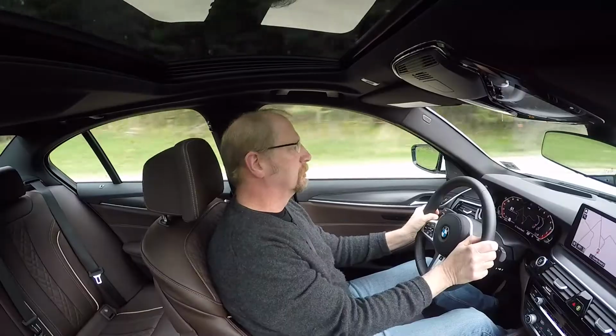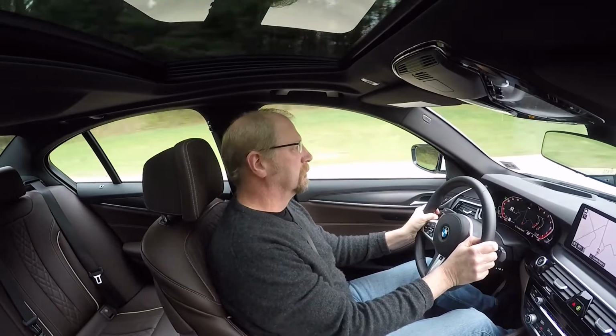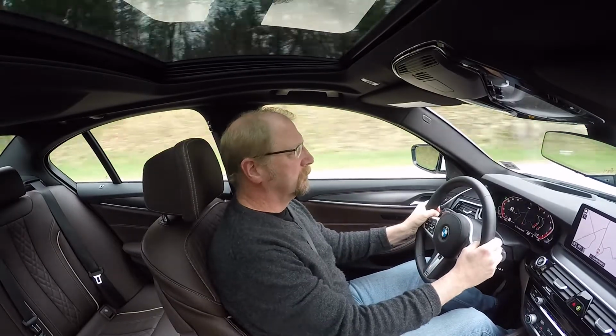You also have great technology features like enhanced mapping that'll find parking spots for you. There's so much in this that it's almost overwhelming, but like anything, spend time with it, learn it. You'll find the features you want and that are important to you, and then it really is a spectacular infotainment setup.